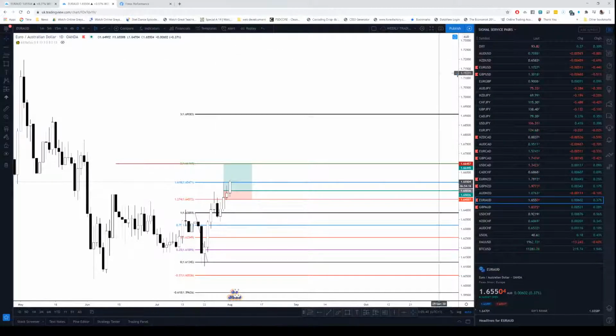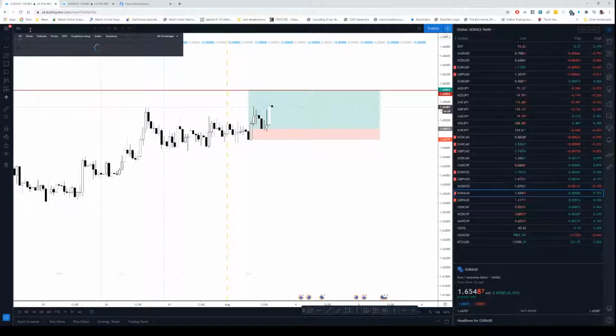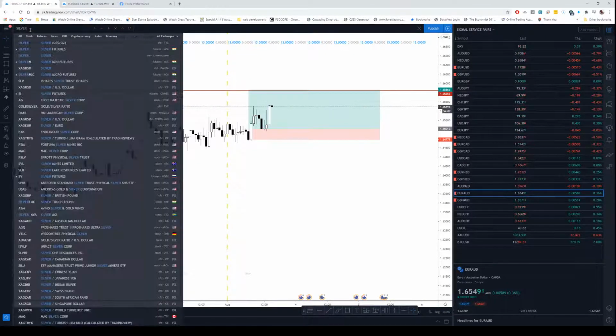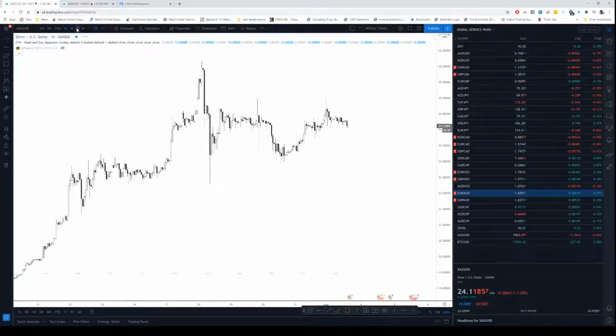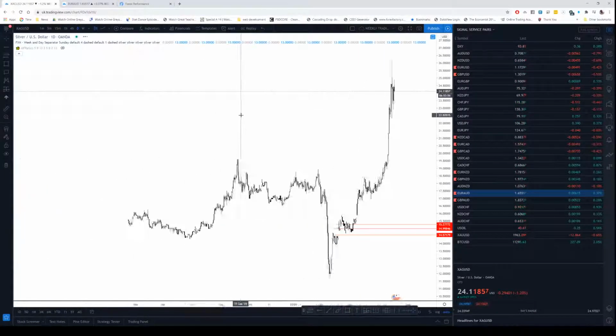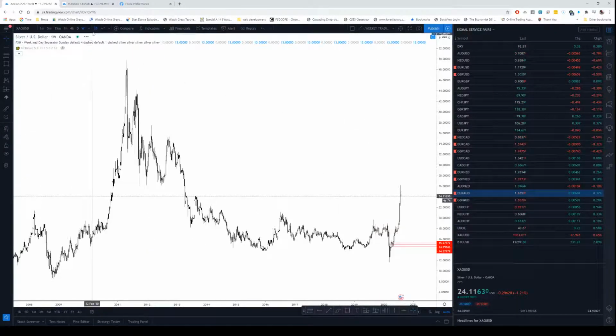Silver. Let's have a look at silver. I think silver, they might be the same as gold. Okay, silver looks a bit different. Let's go on the weekly. Let's go on the monthly.